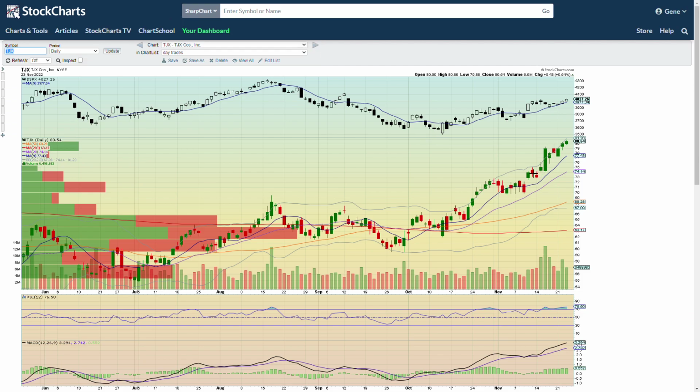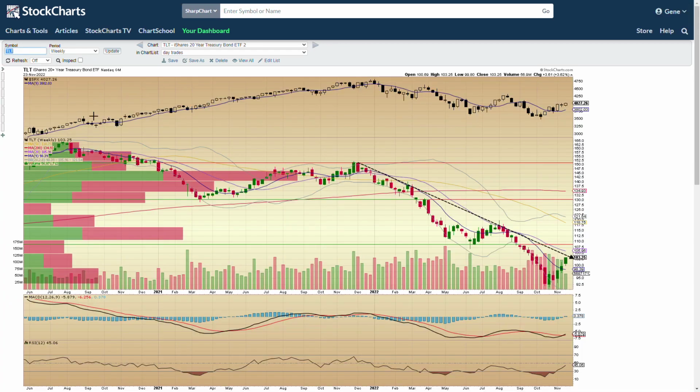TJ Maxx, once again, retail has just been strong. Also letting this chart hang out for a little while, trending right on the Bollinger Band. Super strong move there. TLT, this is your weekly chart for the 20-year. We do have this downtrend we're pushing up into.